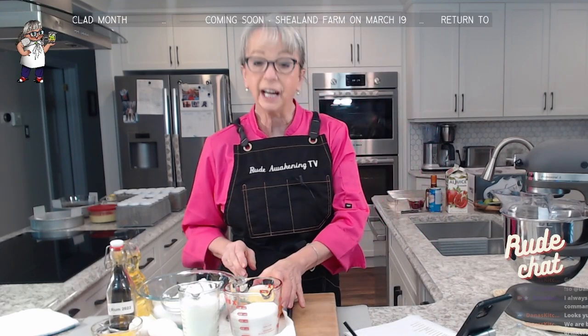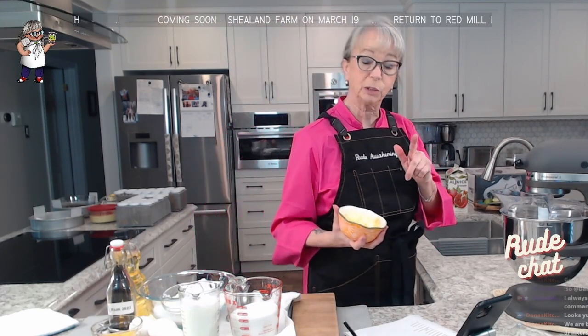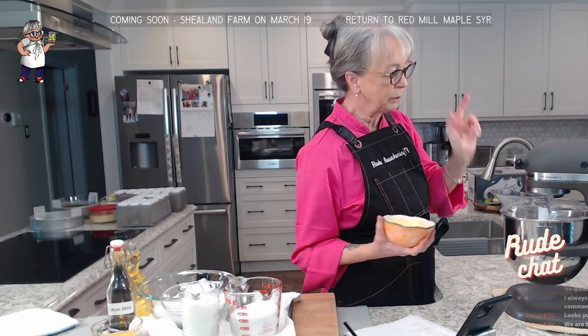Let's start off with our cake. We start off with 10 tablespoons of unsalted softened butter.